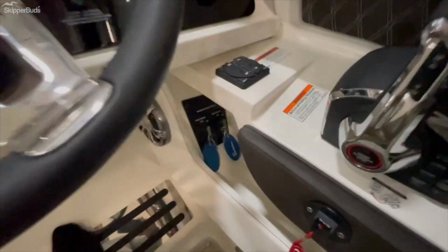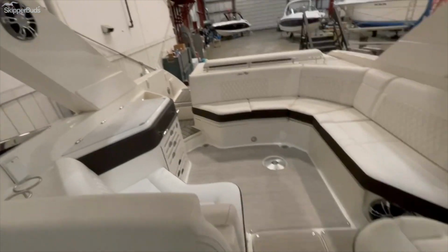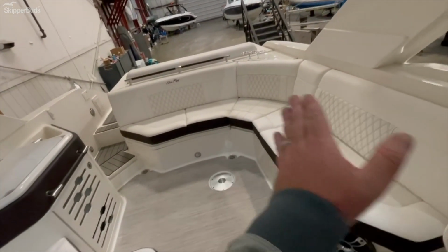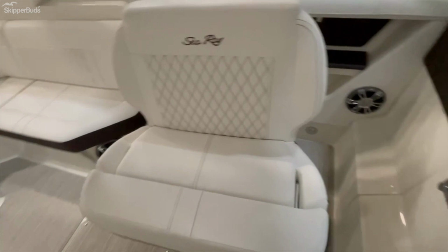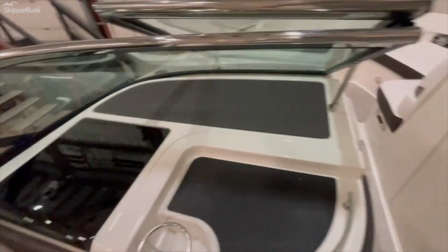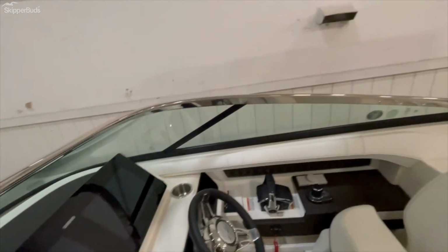A lot of speakers in this boat. Speakers everywhere you look. Fusion sound system. But look at how great this area is for entertaining. I mean, everyone's got a comfy seat with a rake in their backrest. Same here. This individual is now part of the conversation. Shut this glove box. Stainless steel header on the windshield. Very classy.